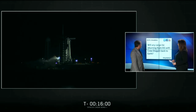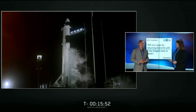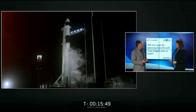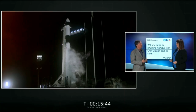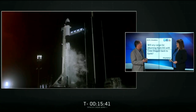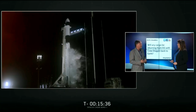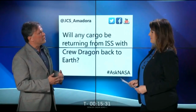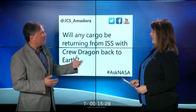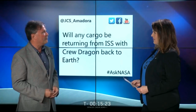JCS Amadora asks, "Will any cargo be returning from ISS with Crew Dragon back to Earth?" We're expecting to be able to fly up about 200 pounds of cargo and also fly back 100 pounds of cargo, which may not seem like a whole lot, but one of the things that it'll be useful for in the research area is that, for example, we do a lot of life science research. And that life science research is dependent on biological samples. So as you might imagine, if you're a researcher that does biological research, you're looking forward to getting your samples back as often as possible, so you have flexibility in doing your research. So the new CCP capability, that's another thing that it will provide for us.